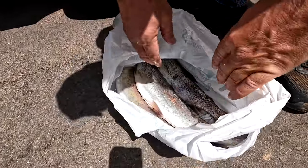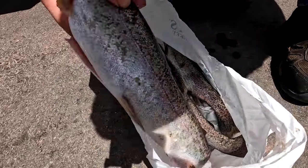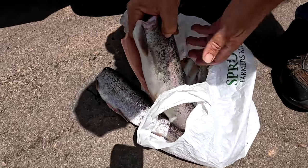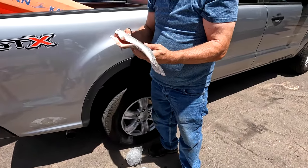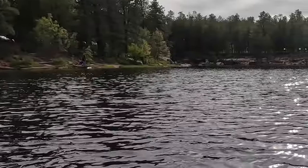Three of them. Two of them are really good. That middle one is a nice one. So yeah, I'm really impressed. I was here like I said 3 years ago, and the fish were like half that size at least. So I'm not sure. The guy over there said they plant bigger fish now.